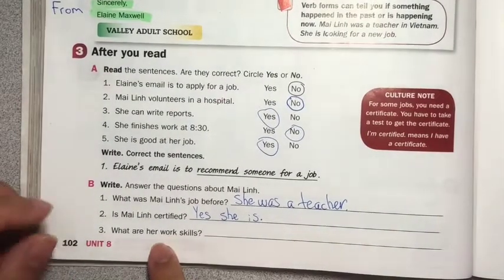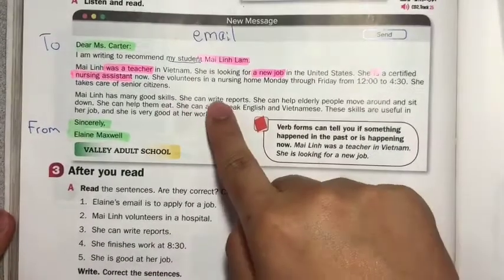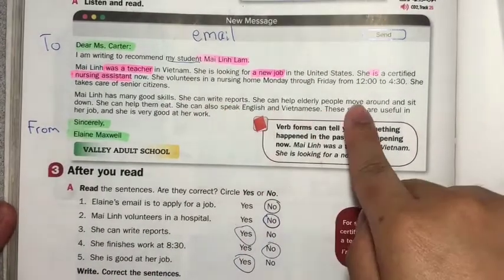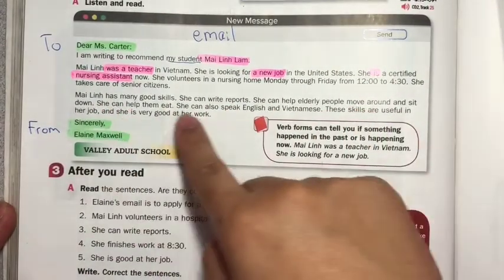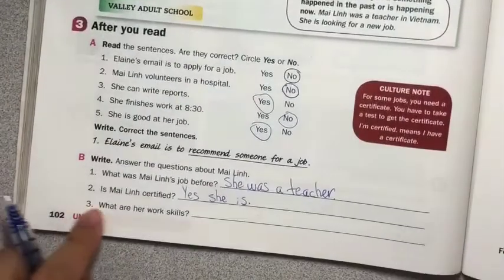And three, what are her work skills? Okay, she has many good skills. She can write reports. She can help people move around and sit down. She can help them eat. She can speak 2 languages. So you can write any of that here.